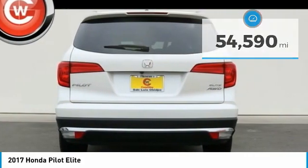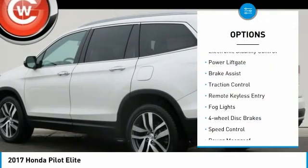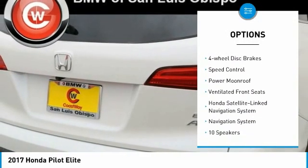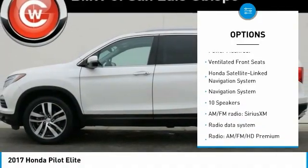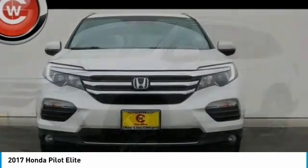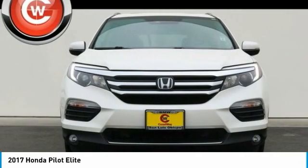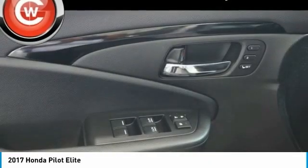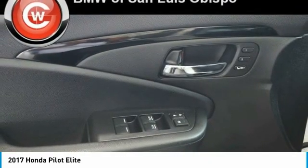Here are some of this vehicle's great options: electronic stability control, power lift gate, brake assist, traction control, remote keyless entry, fog lights, four-wheel disc brakes, speed control, power moonroof, ventilated front seats. Take this vehicle for a spin and see why so many shoppers are now proud owners.